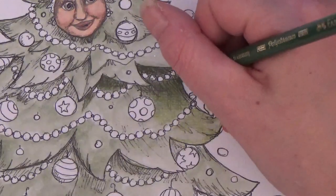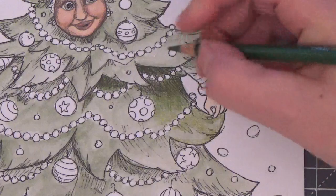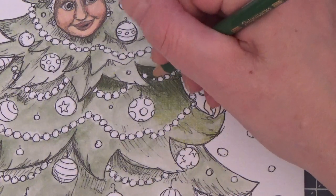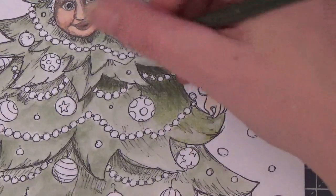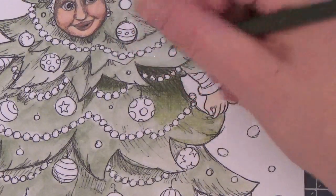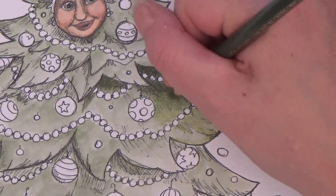Okay, so I'm just going back in with my medium colour because I've got quite a lot of white paper showing through, and that's because of the cardstock I'm using. But you do need to build up layers with polys. Then our medium going back in, and you can just play around until you're content with your mix.